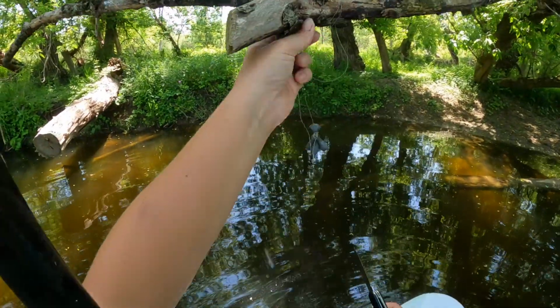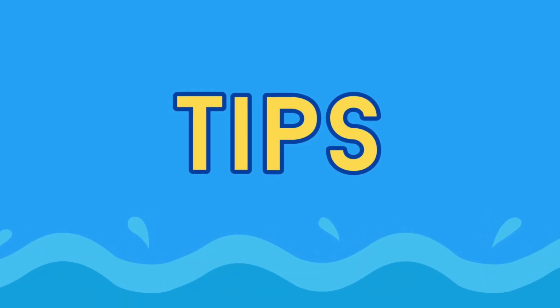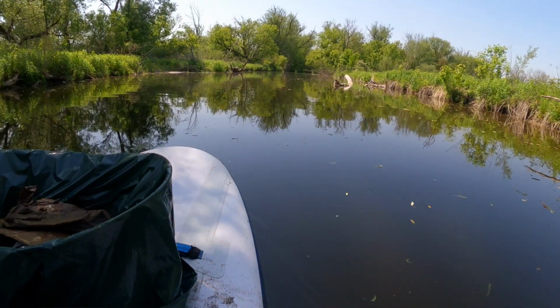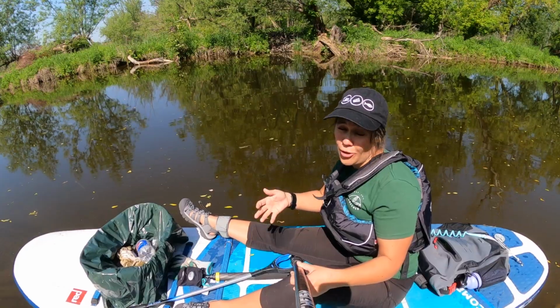Being out on the water, you often see fishing line that's been stuck and caught in trees, and having a knife or a pair of scissors makes it a lot easier to help remove that type of trash. Pick a calm, non-windy day to help make it a lot easier to collect trash and a lot more pleasant.